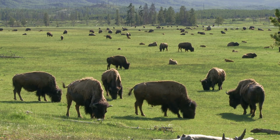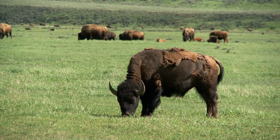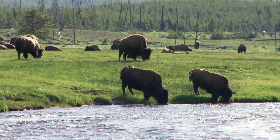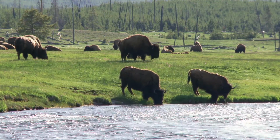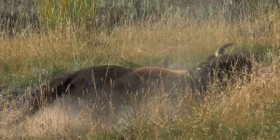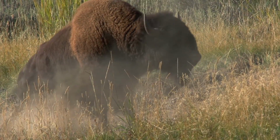Yellowstone's full of wildlife. In addition to being able to see geysers and some of the amazing geology here, people do truly come for the wildlife. It's hard to see a bear. You're pretty fortunate to see a wolf, but you're fairly guaranteed to see a bison. It would be a rare visit to Yellowstone to come and spend a day in the park and not see a bison. You can not only see what a bison looks like, you can watch it move on the landscape.